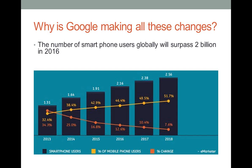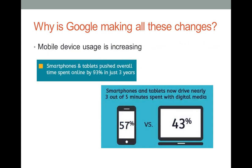However, as time passes, that trend will change because smartphones are just much more useful and user-friendly. And as the networks in different countries evolve to where they can accommodate smartphone usage and a lot more intensive data usage, those smartphones are going to be used more widely. Currently, most of the mobile phones globally are not smartphones, but standard basic mobile phones with SMS and that sort of thing on them. So mobile device usage is increasing. Smartphones and tablets pushed overall time spent online by 93% in just 3 years.